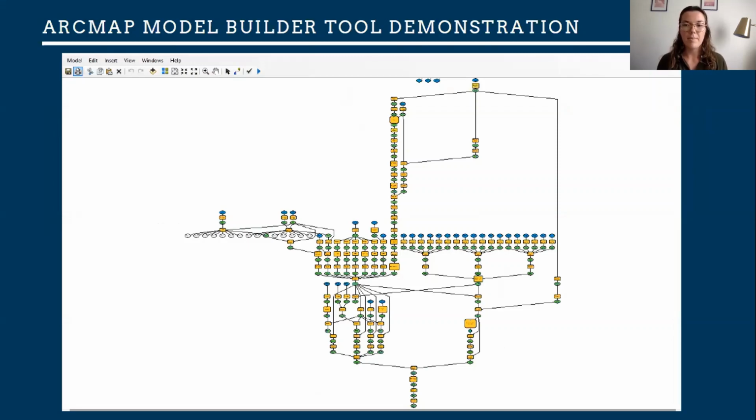For those of you who may not be familiar, Model Builder is an application in ArcMap that allows you to build workflows that string together sequences of geoprocessing tools, feeding the output of one tool into another tool as an input. And this is a screenshot of the full tool zoomed out to include every step of the processing. But of course, it's pretty impossible to see what's going on here. So we're going to zoom into a few key areas that we intend to be updated by the user based on the outputs of interest.